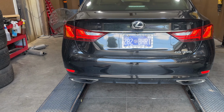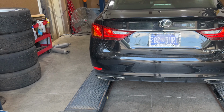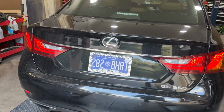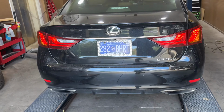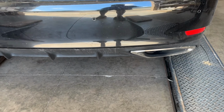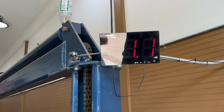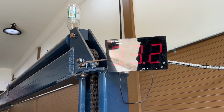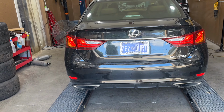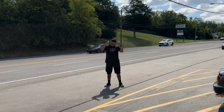Lexus GS350. Oh, that sounds good. That sounds really nice. Your sound decibels? Again? 103. What do you think? Yes, sir!